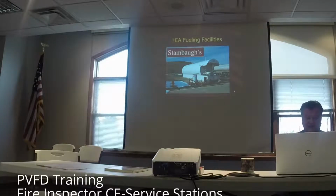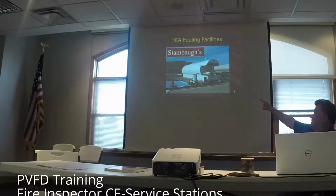Still the Air Force Base. They got a fuel tanker sitting right beside a big tank truck. The only thing they're using here is those little orange cones that try to protect it. That'll stop a lot of cars. They do have a fire extinguisher right there at the corner. That's a fire extinguisher.